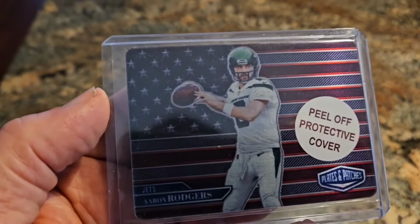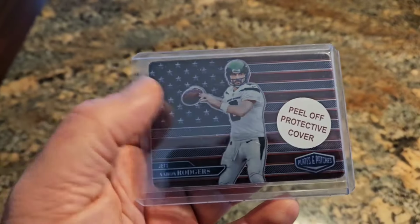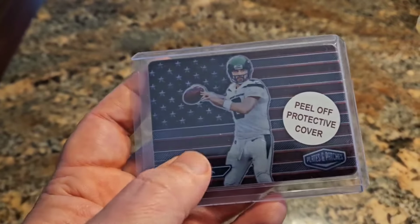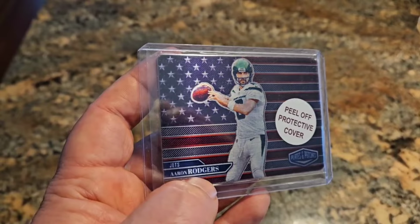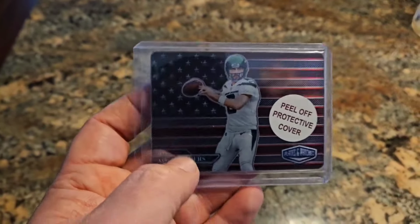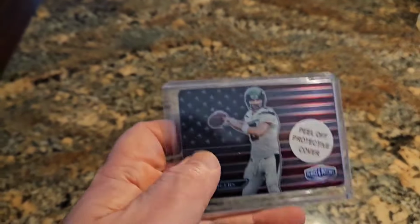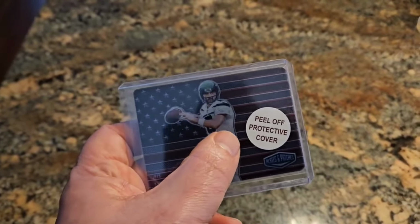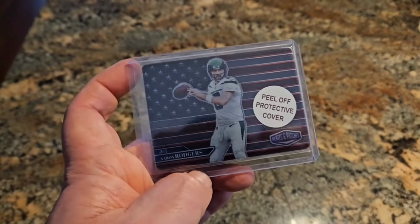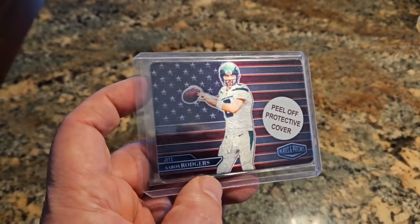And the Aaron Rodgers in a Jets uniform. Plates and patches, American Metal. I love these American Metal inserts. They're also case hits. Just the American flag behind the player. Very classic looking, cool card. Tough to grade because they're metallic and they scratch easily, but they do come with these protective covers that you will take off before you send them for grading. It doesn't affect the value of the card. In fact, that's what you want to do. It'll make the card pop more.